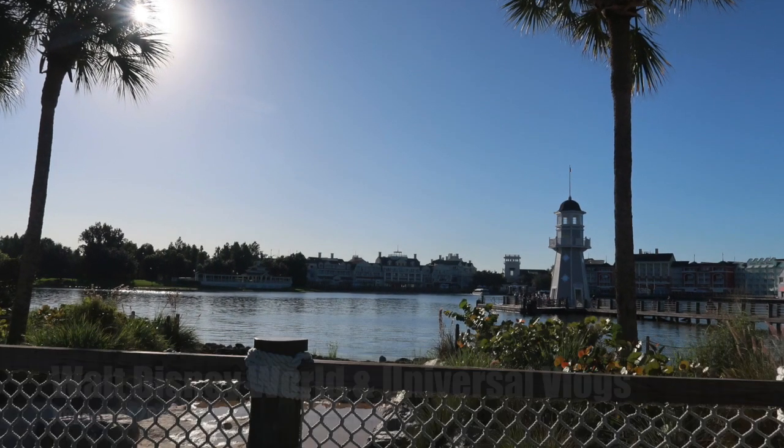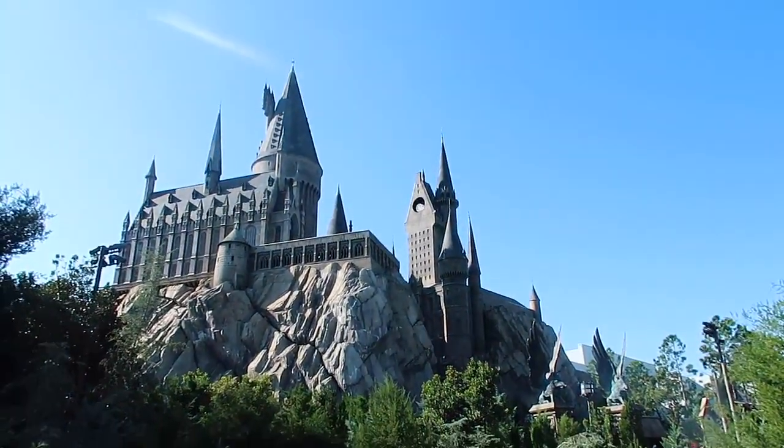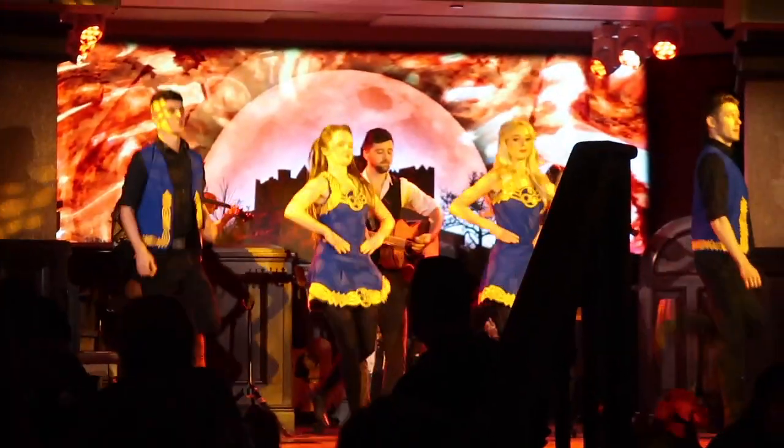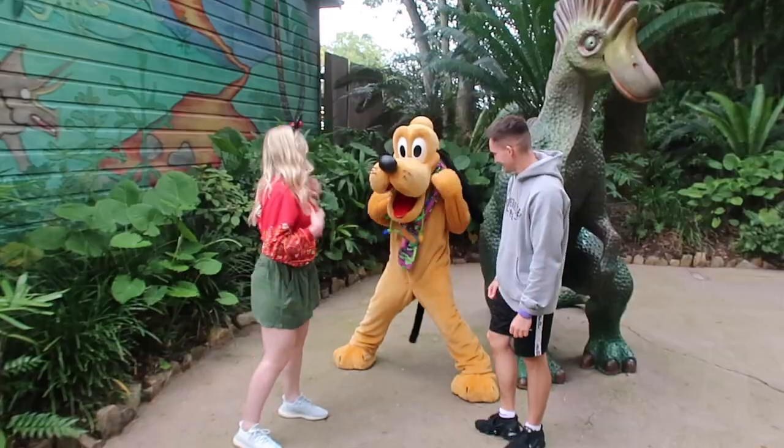So today I'm going to be talking to you about everything that we ate on the Disney dining plan. Now on our plan we had 1 table service credit, 1 quick service credit and 2 snacks per day, and we were there for 2 weeks. We did have the odd day where we were at Universal, but I'm going to show you everything that we ate today on the Disney dining plan.